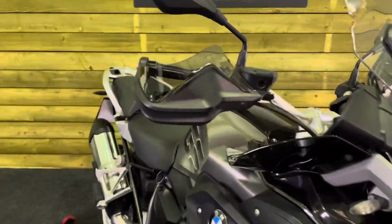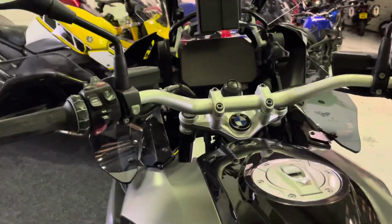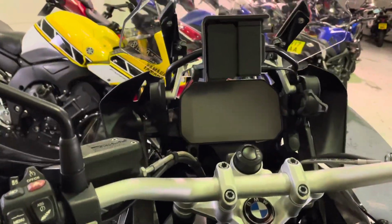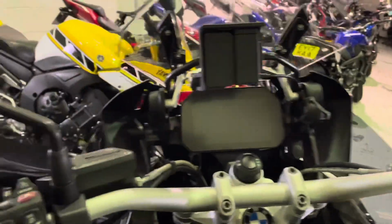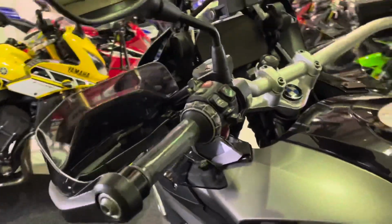Got the handguards there. Adjustable screen, you've got the wiring for the sat nav, the Navigator sat nav. We don't have the nav, unfortunately. People tend to keep those. It is, of course, keyless ride and colour dash. I mentioned the heated grips and the cruise control there. You've also got daytime riding lights.